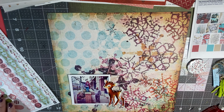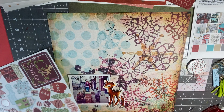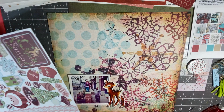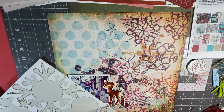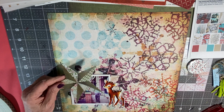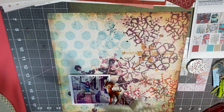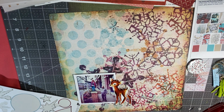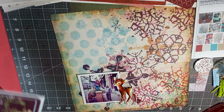Okay, now I want one of these strips. There are border strips here. Well, actually, let's go back to this. Instead of my main one, I'm going to take this star and see if I can do something with it. That green is totally out of place on there, and I've got other layouts, so I'm going to put that back. I'm going to skip that sheet for today, and we're going to go back to this one.